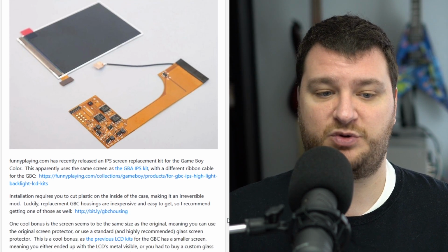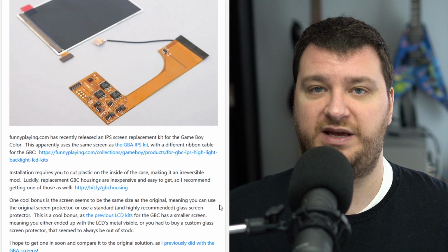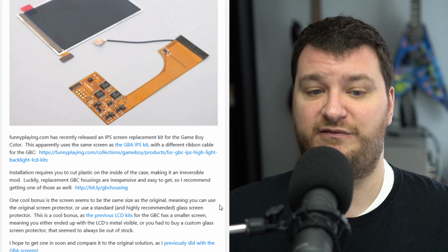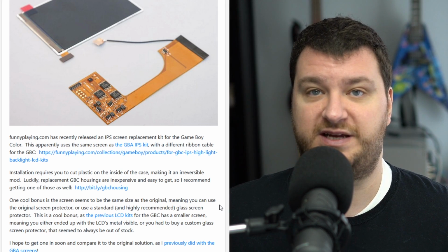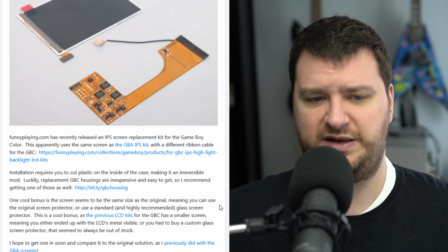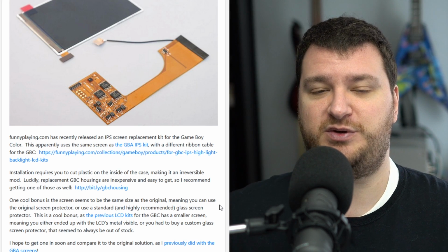The installation does require you to cut plastic on the inside of the case, probably because you have to rotate the screen and it's probably too tall. So just remember that you can get very good quality housing replacements for like $10 on eBay. I left a link there for anybody else that's interested. It's just bit.ly/GBChousing, and that should point you into what you need.